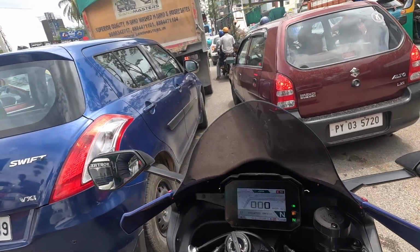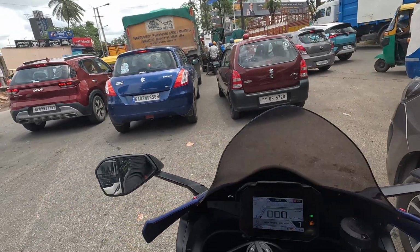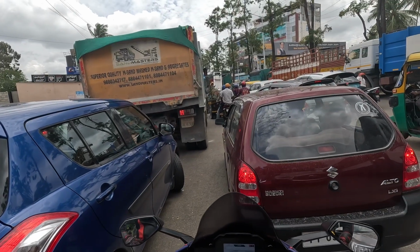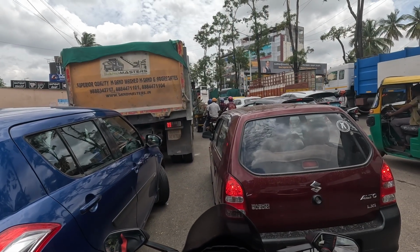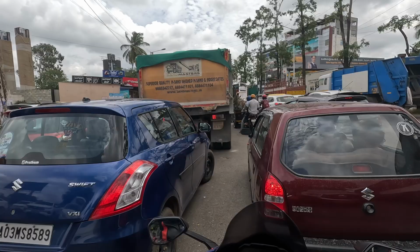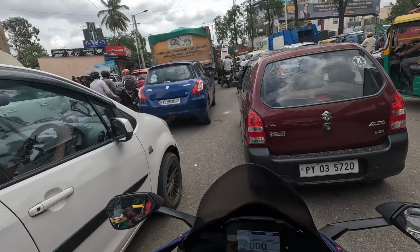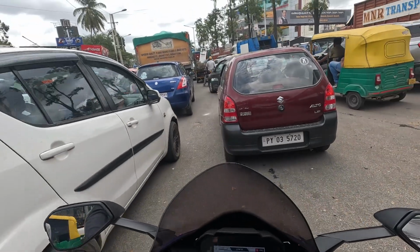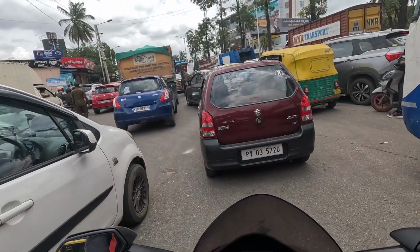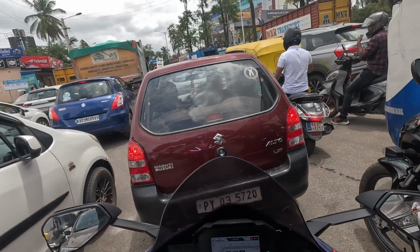The bike has turned off. At times when the bike overheats, it turns off by itself. So at times these are the kind of conditions where you will have to even think about taking out a V4 motorcycle into the city. These are not at all friendly in the city. There's a lot of traffic. See here, the bike is turned off again.